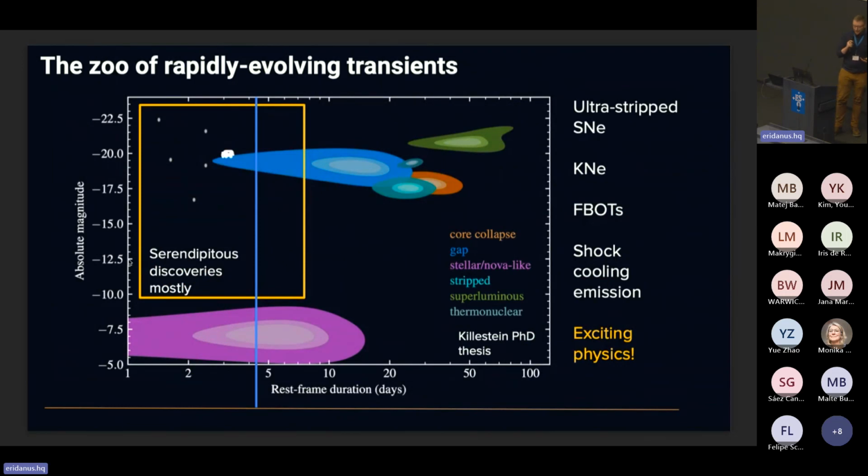Alongside this, a background of the transient zoo unveiling itself over the past few years and really pushing to shorter timescales. This blob up here is a cow. It doesn't really come out well on screen, but extremely luminous events like 2018 cow have unveiled themselves, as well as some perhaps more interesting things going on in this gap region. Until very recently, this was largely serendipitous discoveries, but with advancing survey cadences, we're beginning to routinely access this region of parameter space.